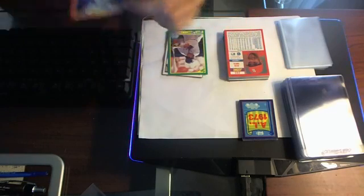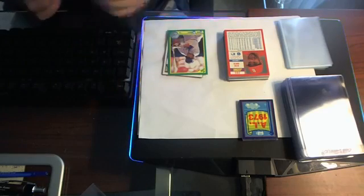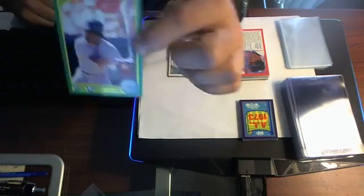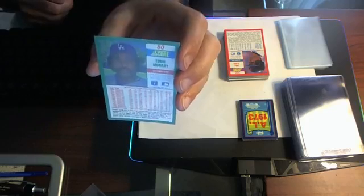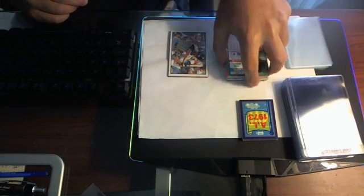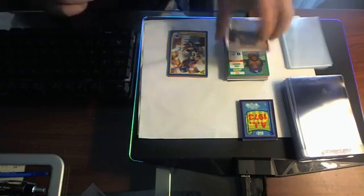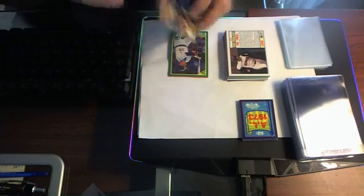Will the Thrill again. '90 Score again. Good player. A friend of mine saw him hit a grand slam against the Astros. Another Hall of Famer. 3,000 hits. Eddie Murray. Again, this set had quite a few Hall of Famers in it. Pretty interesting. Another Will the Thrill. Again, second one.